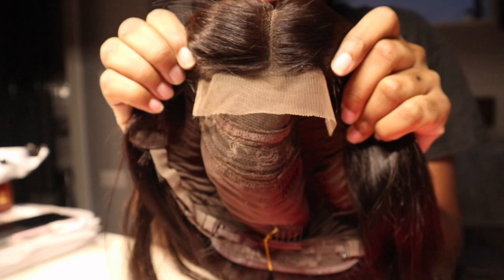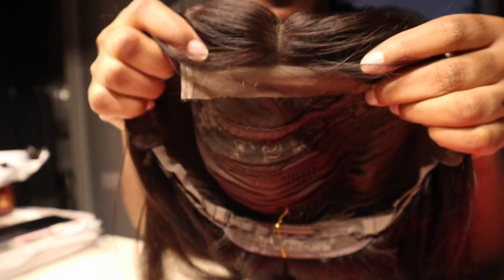Let me bring it back down to the light. Okay, so this is what the lace looks like. I don't know if this makes sense to anybody. I just want to get some close-up shots so that you guys can really see. Again, 4x4 middle part. There you have it. I just see YouTubers do this, so I'm going to follow what people have been doing. This is what it looks like.